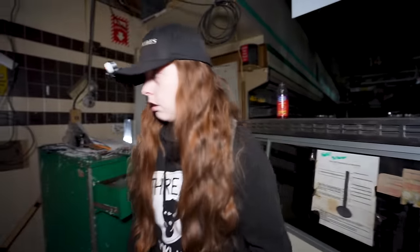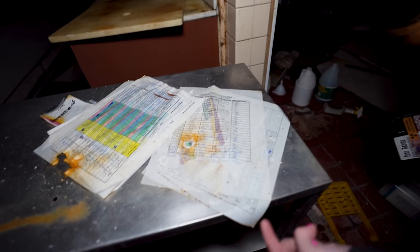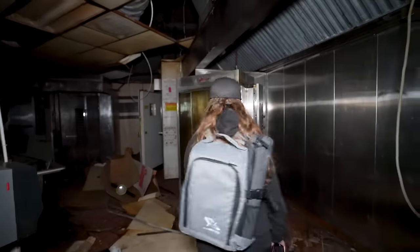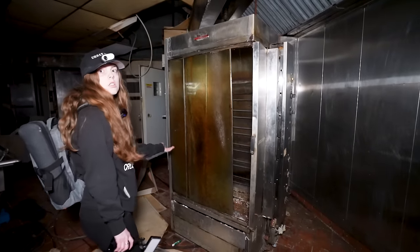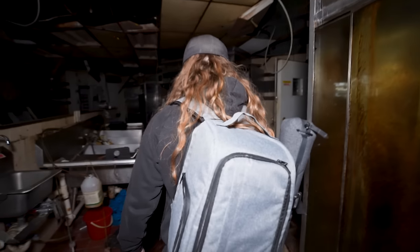But let's go a little this way. Do these have anything on it? They're just wet. 2018. And then there's 17 again. All right, so that's some clues. I'm assuming this is the rotisserie chicken thing that would have had the chickens spinning in it. It's disgusting. I don't know if it's because of the oil from the chicken or just how bad it is in here.